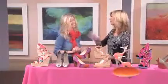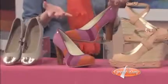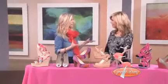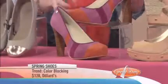Okay, the color blocking is huge this year. Yes, so much color blocking all over the place. And let's say you don't get to express your fashion style at work and you have to wear kind of a conservative suit or maybe suit pants. If you still want to be stylish, throw in color blocking in your shoes. It's a really fun way to do it. It's not the focal point of your outfit, but it will make a statement without being over the top. And I love these Calvin Klein pumps.